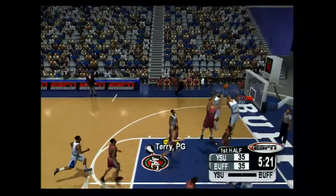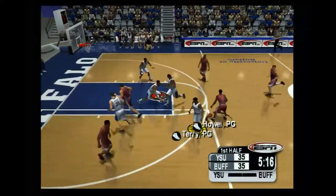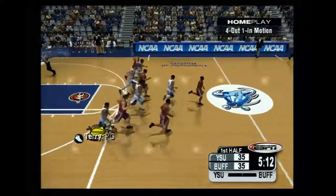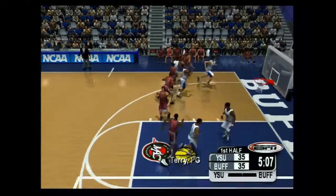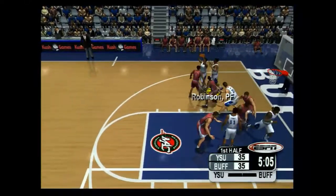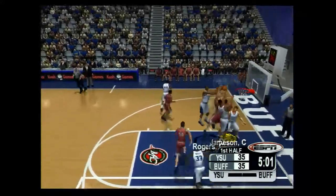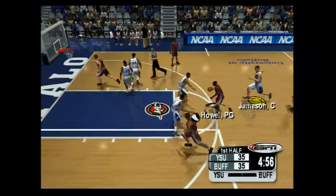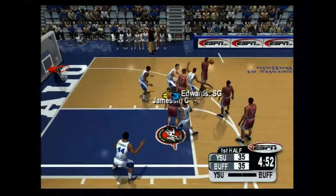In the paint. Terry from about 9 feet, no good. They push it up the court. Floyd wants it in deep. It's knocked loose. Shoots. That's just a bad shot. I mean, you've got to take a better shot than that, and the coach is going to be really upset. He's going to let his player hear about that one, and it's going to be loud.